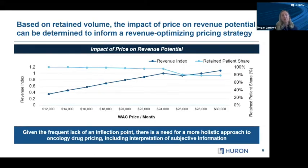But based on that retained volume, we can also determine the impact of price on revenue potential. So ideally, we'd see an inflection point. We'd see a change in payer and prescriber behavior that reveals, as Nico alluded to earlier, a revenue optimizing price.